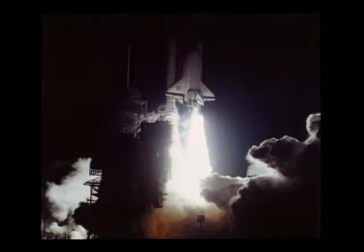And I can tell you what, or the 2nd, it's my second night launch, and day launches are impressive. Night launches are really something. It gets to be no kidding broad daylight down there at Kennedy Space Center for just a little while.